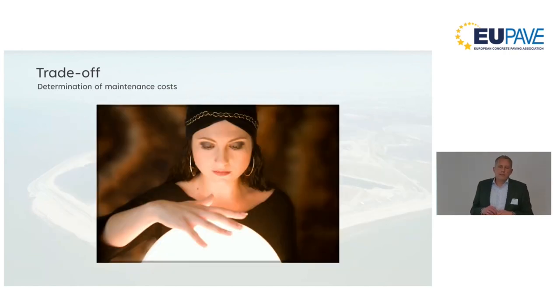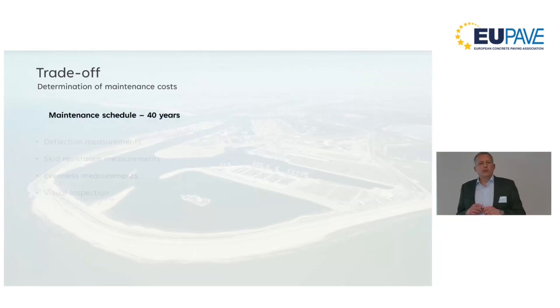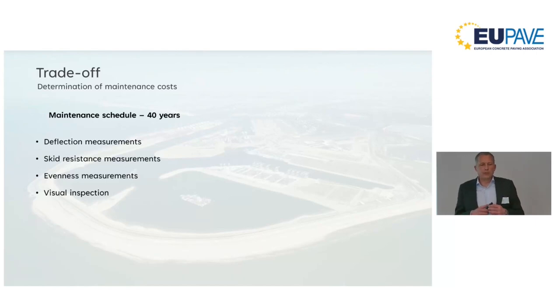Then we made some kind of a maintenance plan, the determination of the maintenance costs. Maintenance costs is like looking into a glass ball, but that's not totally true, as we can see. First, we made a maintenance schedule of about 40 years, the 40 years lifespan, in which we said, okay, during those 40 years, when do we take the different measurements? Deflection, skid resistance, evenness, and visual inspection.